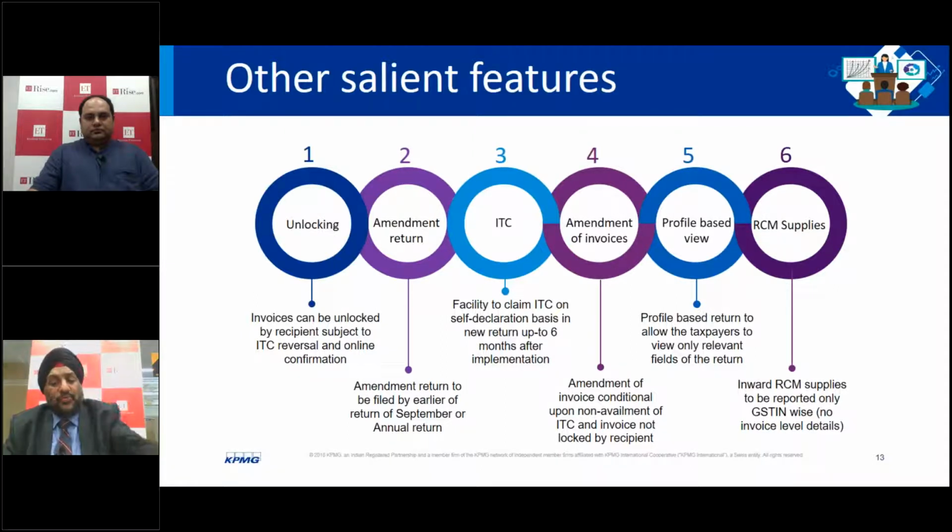So, while the return, for example, has 50 fields, if in your profiling you mention that the first 20 fields are not relevant to me because I'm a small trader, and you don't foresee them being relevant, those 20 fields would get automatically locked for you, and you will be required to fill only the balance 30 fields. Does it mean that you can't change it? Of course, your profile can be changed as and when you enter into new transactions.